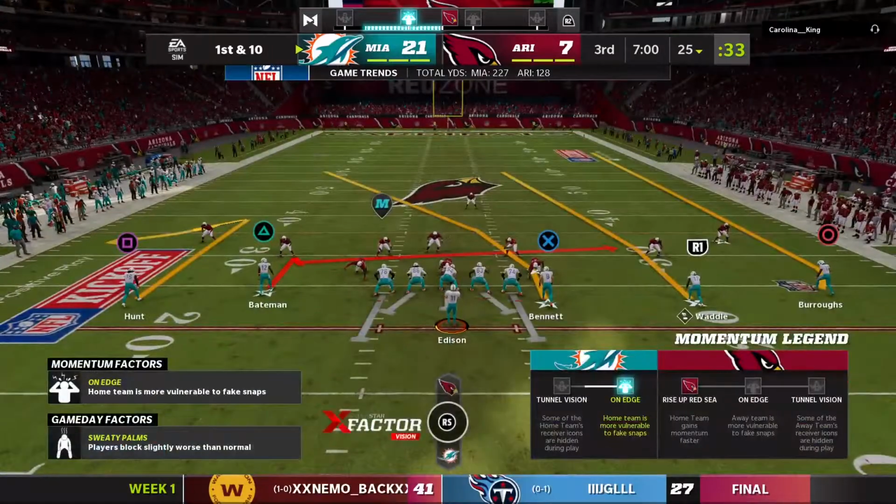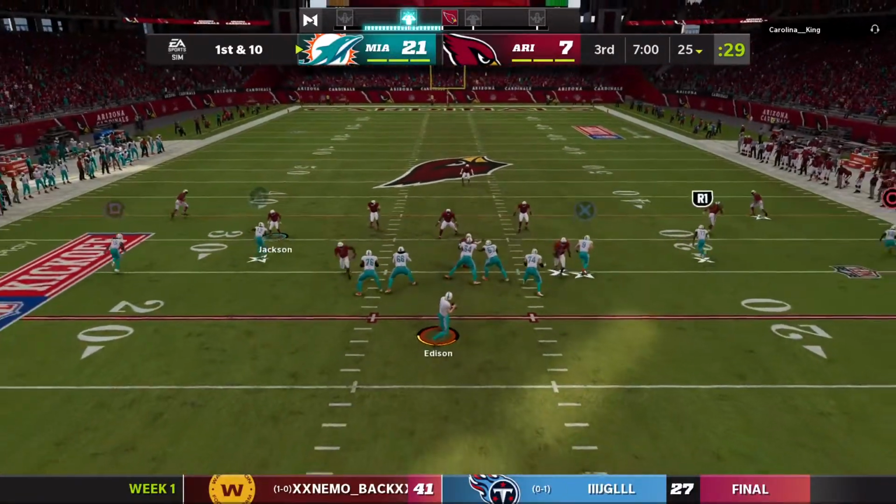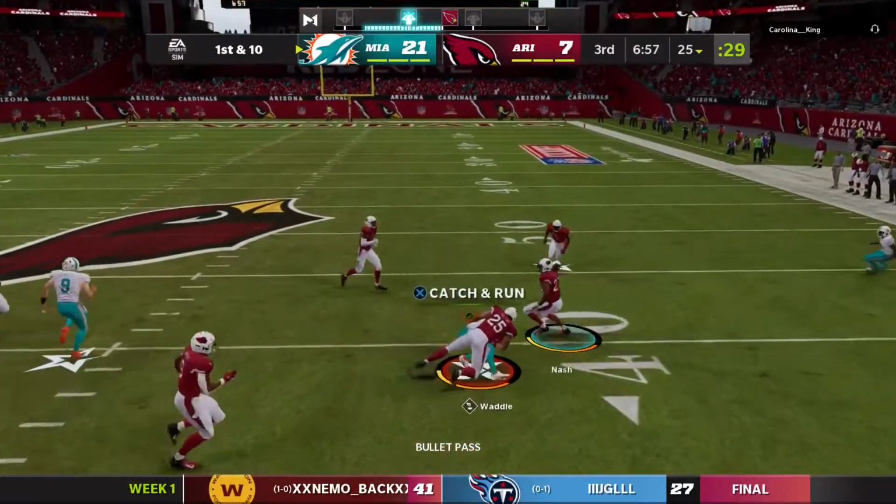The Dolphins at the line ready for their next drive. Hey, Charles, they've got the lead. Put your coaching hat on here now. What's the game plan for the second half?